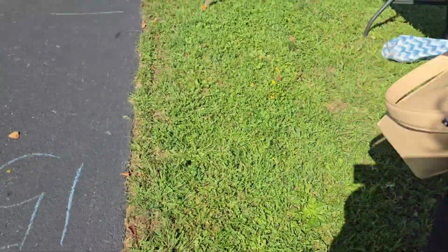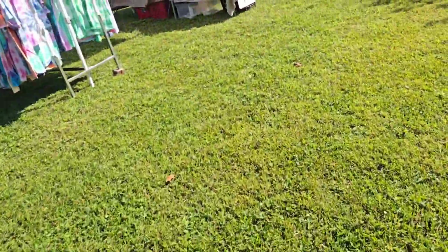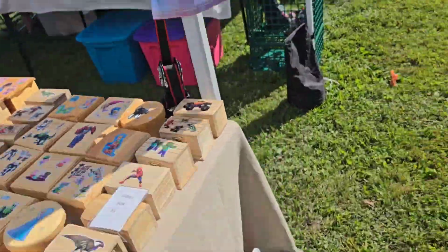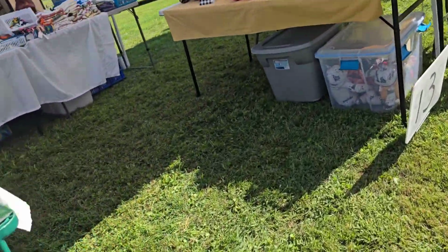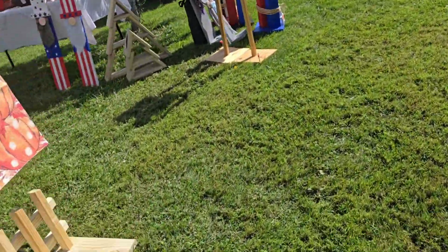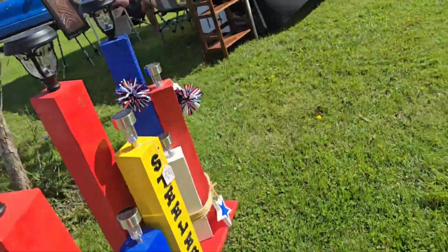Oh, those are so pretty too. Yes, oh my gosh. All right, we're almost done. Looks like tie-dye. Hello, hello. Wooden boxes and stickers. Cute little bears. Hi. The chickens are great.